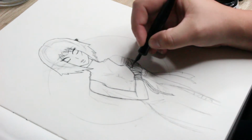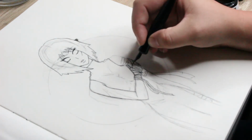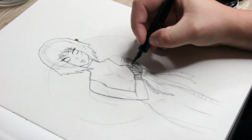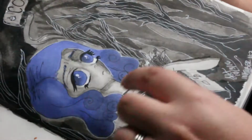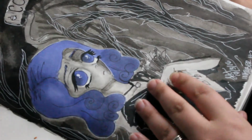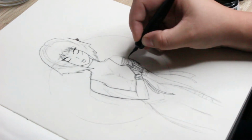Alright, the next thing that Inktober taught me is how to use up an entire page of space. I've never done that before. This forest drawing, all the way back here, this is the first time I've ever filled up an entire page. So I'm really proud of myself for that, and it's something that I've never done before in my whole life.